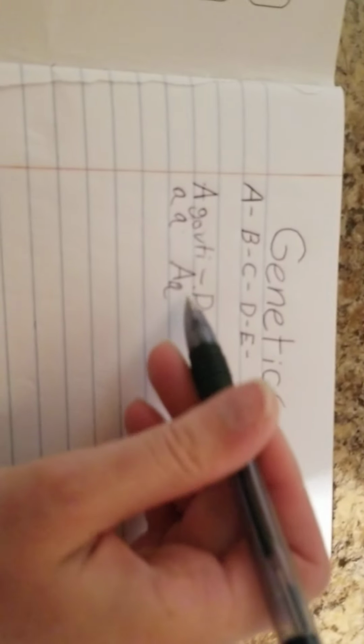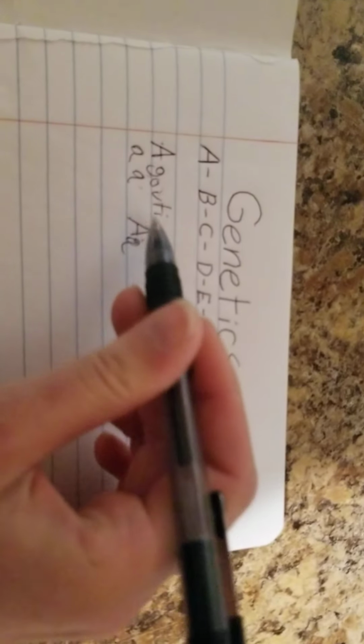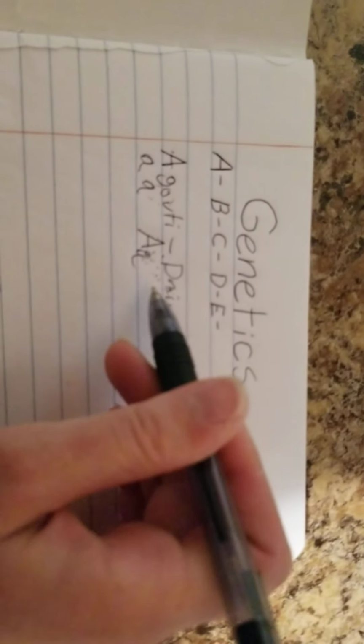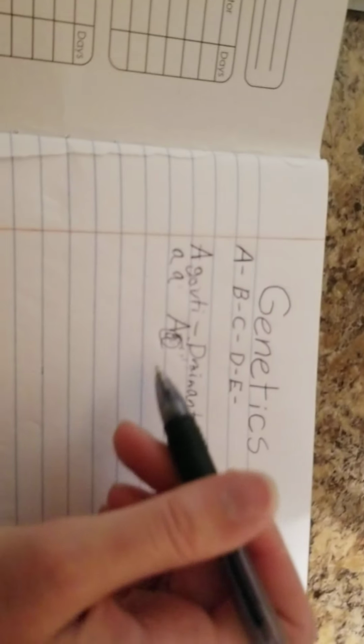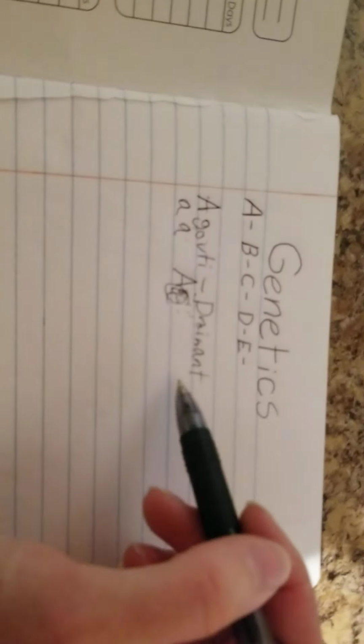But if you breed it with another homozygous or heterozygous to a homozygous or a heterozygous to a heterozygous, you can get selfs because you have this gene right here. And that's that self gene. Now, that's pretty much all you need to know about the agouti gene.